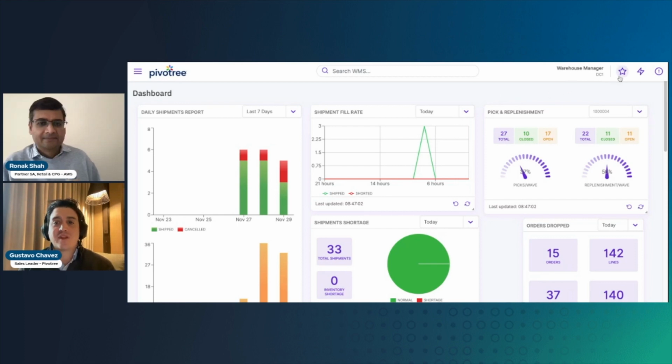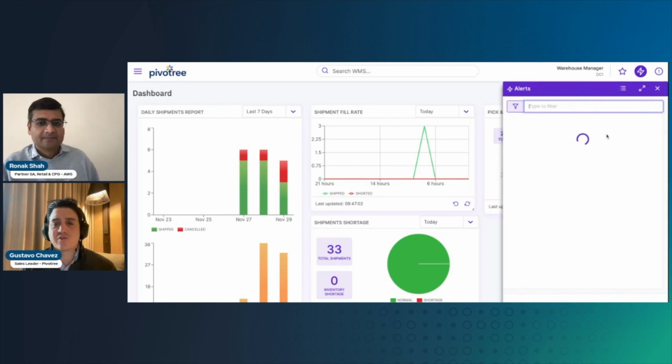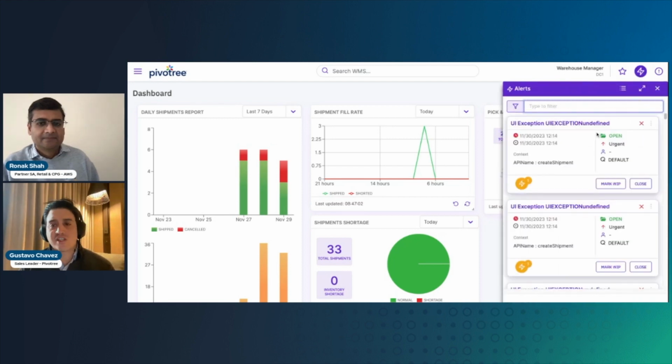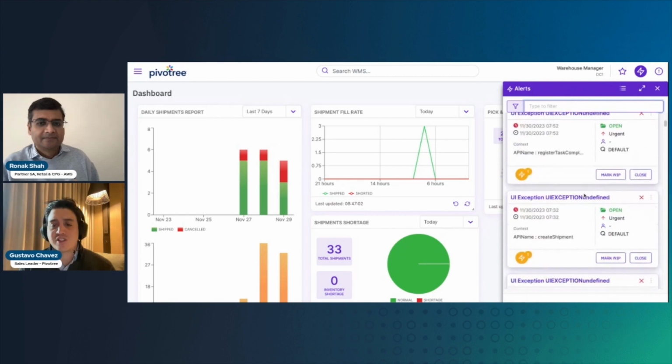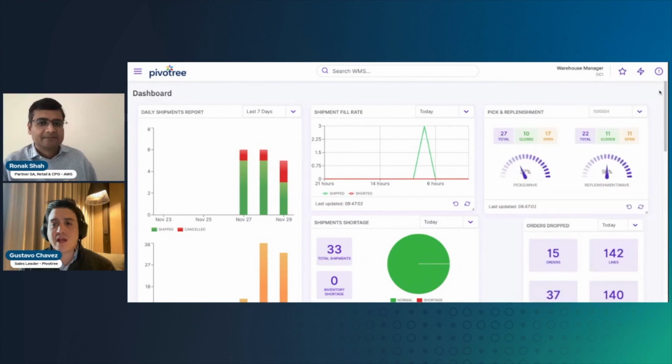So if you're a warehouse worker, or maybe if you're just in receiving, what if we just kind of boxed in your experience to make it much more pointed? And that's very easy to do, right? Just to give you a sense, on the right side, we have things like alerts, right? So for example, if we have any shortages in stock, or any exceptions, all of this would come in here as well. So we can have quick access to that. And we can also favorite certain screens in the platform that we want to save for the future, almost as shortcuts.